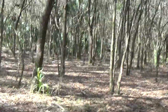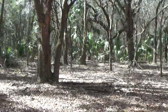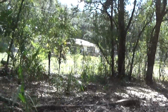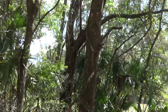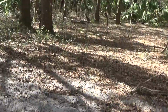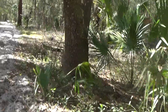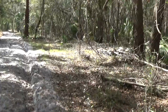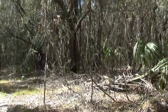It does look pretty sparse out here, but let's see what cool stuff we find on the new place, the hike. The first part of it's close to the road in the neighborhood, but then it goes in deeper. What the devil's this? Some sort of burlap sack. That could be kind of a little sign for folks that might be out here. But let's see what we discover. Something new, something different, so maybe I'll come across something interesting.